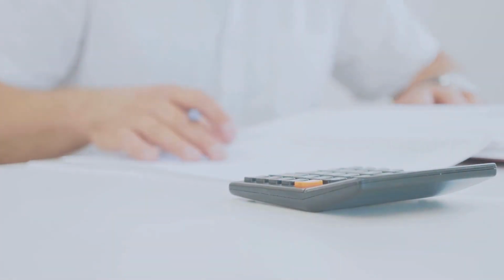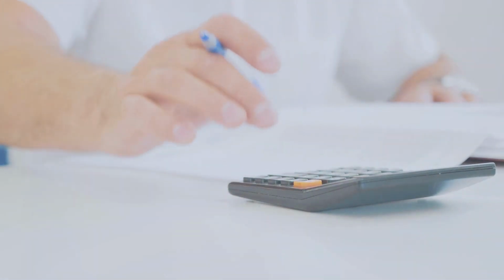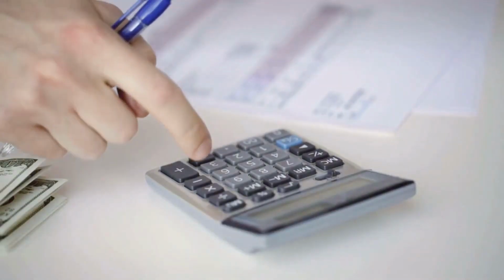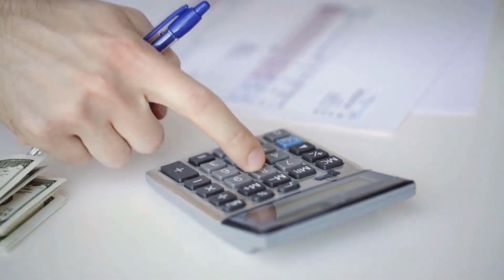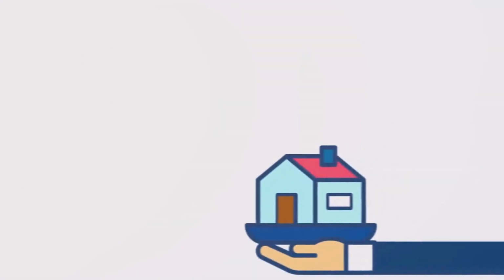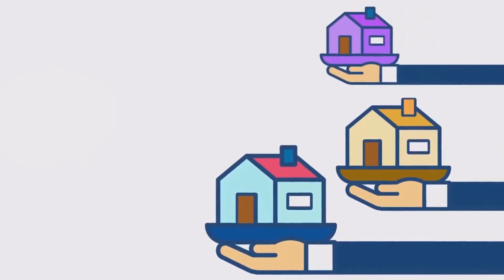So, what do we mean by home affordability? It's the measure of your financial capacity to buy a home. This is influenced by various factors such as your income, your credit score, and the current market prices of homes. Your income, of course, is the main driver. The more you earn, the more you can afford.